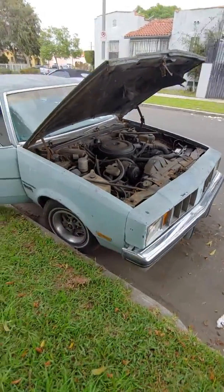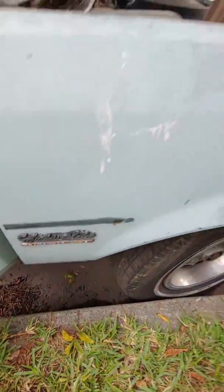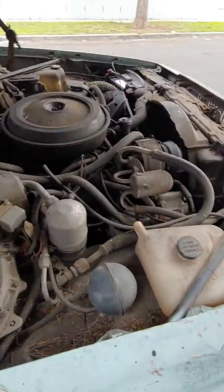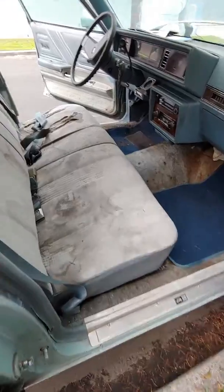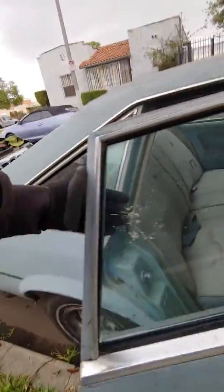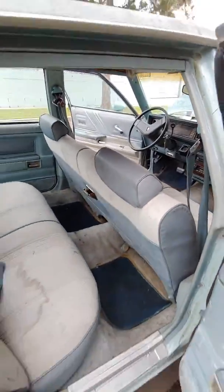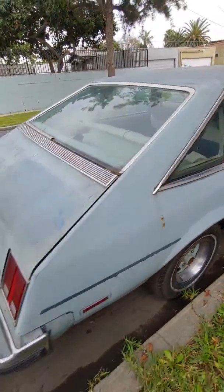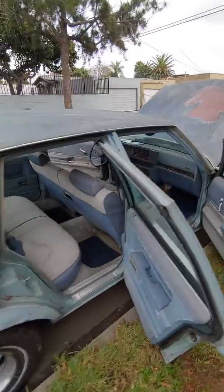Oldsmobile Cutlass Salon, baby. Four-door, automatic, tilt, AC, runs and drives. Needs a great tune-up. Or you can change the motor, put an LS motor in it, whatever you decide to do. Needs headlining. For only $1,500, guys. Got the original plates there in the trunk.